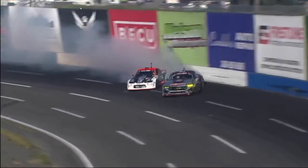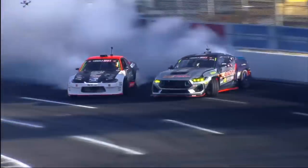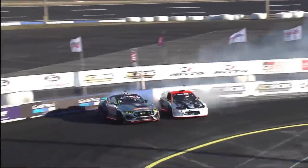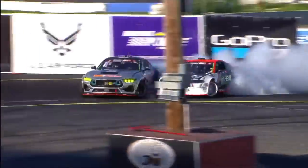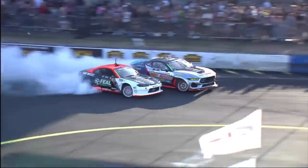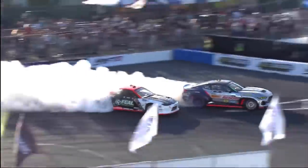AutoZone Mustang RTR Spec 5, James Dean. Every other RTR Mustang has a win. James Dean would love to get that. Three-time champion going against Odie Bakshis. Whoa, Odie Bakshis, look at that. Drops right in from outside zone 2 to 3. Look at this, right on the door. Whoa, doctor, are you kidding me?